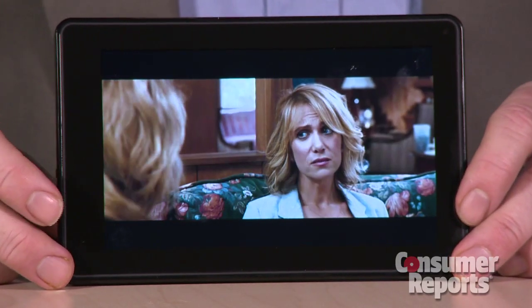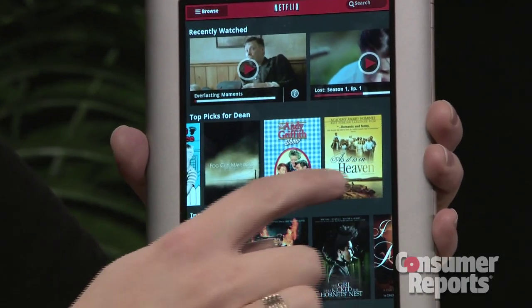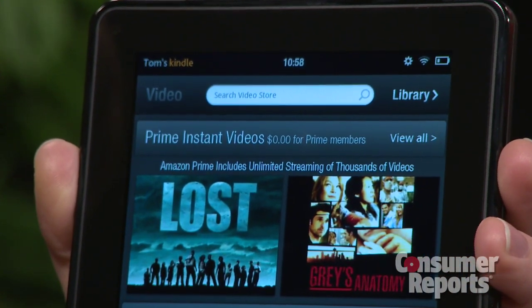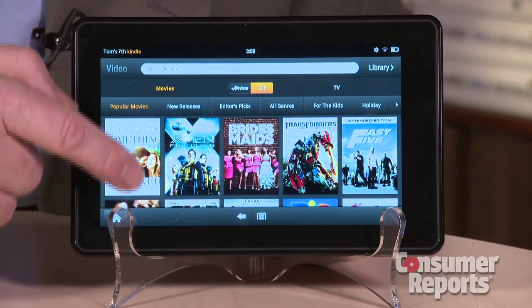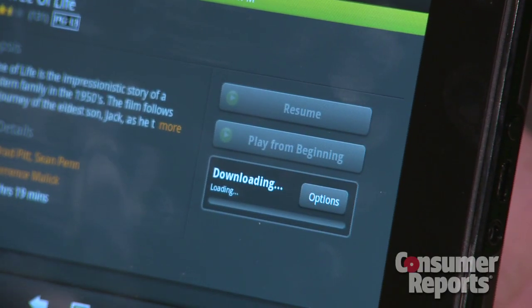And what about watching movies on these tablets? Both handle movies well. The streaming is smooth and the video looks quite good. As far as where you get the movies, both allow access to at least Netflix through the App Store. The Kindle Fire also allows you to stream thousands of movies with an Amazon Prime membership, which is free for 30 days, then $80 a year. You can also download movies to the Kindle Fire to watch when you're not in a Wi-Fi network, something you can't do yet with the Nook tablet.